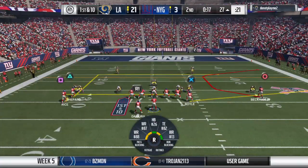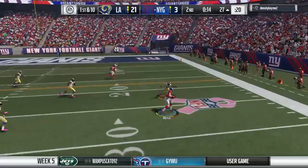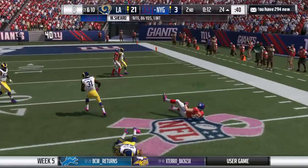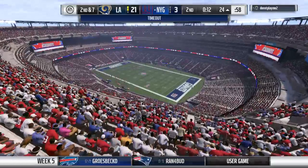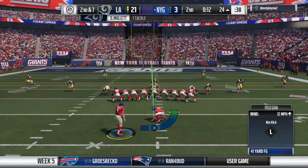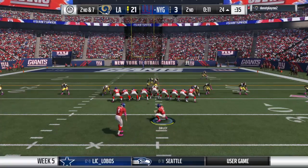And some changes here as the D-line separates some. They'll look to throw. It's a short one here, complete to his tight end. Now hold everything here. We're going to get a timeout by the offense. And with halftime on the horizon, they'll be out of timeouts from here forward.